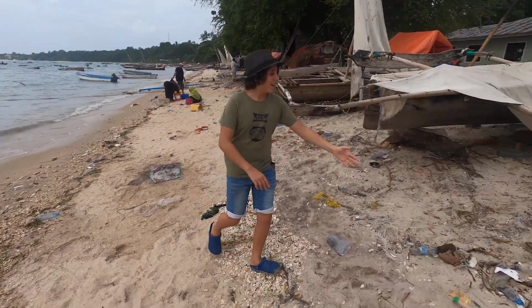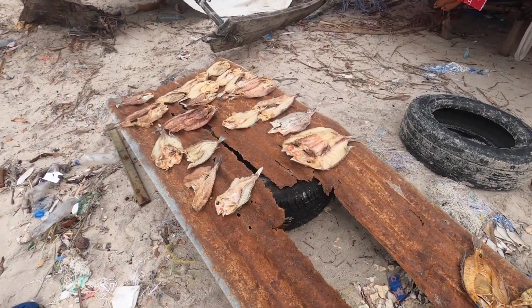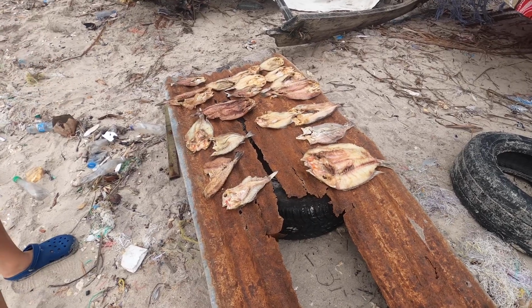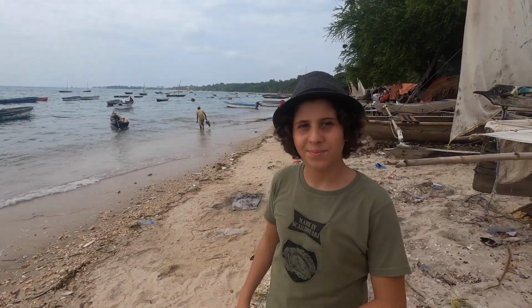Okay, so here, as you can see, it's basically dried fish. They dry the fish because it's an old method that they use. So the fish, even after a month, can be good, but obviously the taste is really strong. Well, now we always want to buy some fresh fish. Let's go.